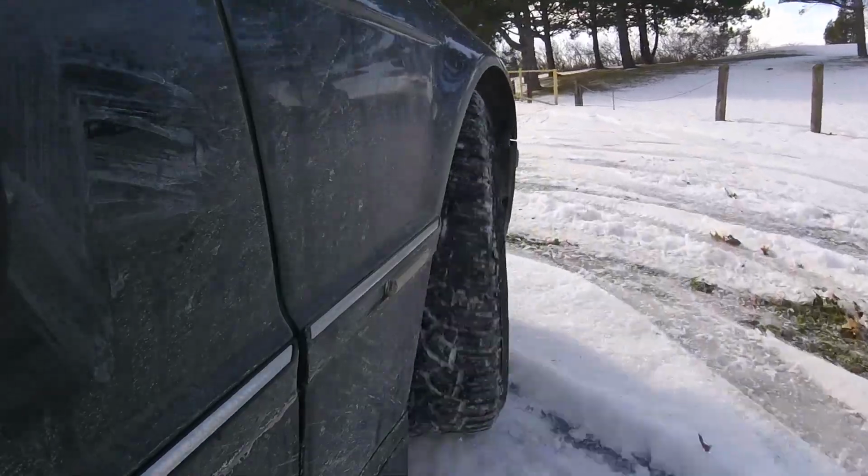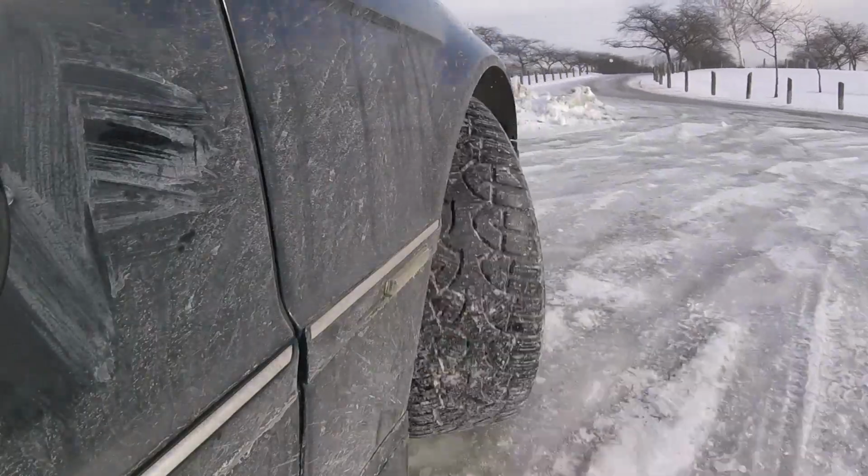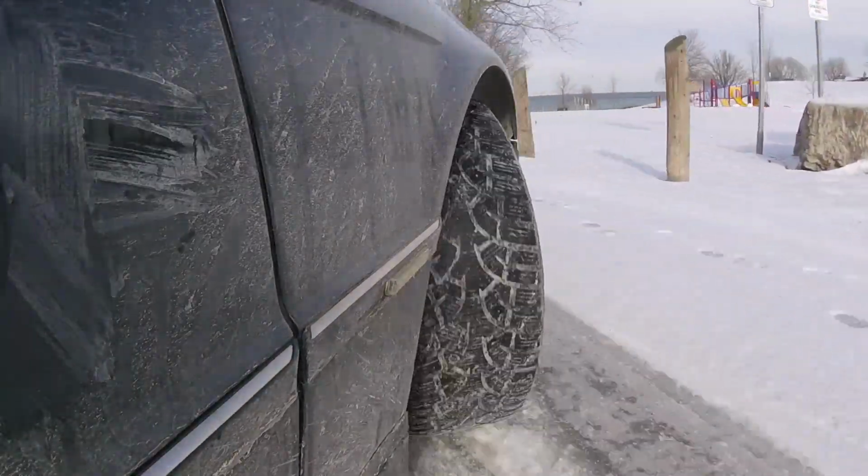There's a lot to play with here. There's a lot that could go wrong. So you have to be slow when it's snowing. Be careful. Don't be speeding. Always keep an eye out for ice and such.